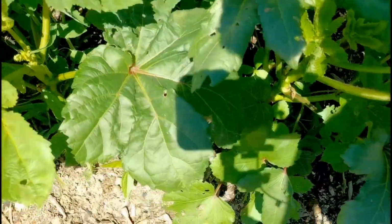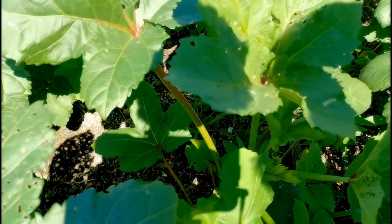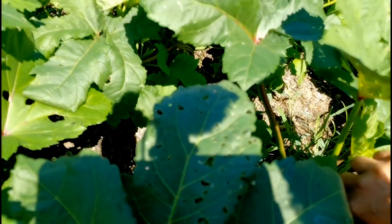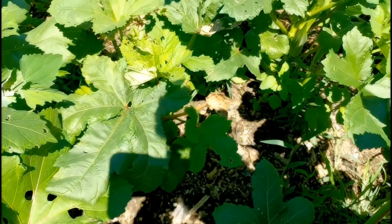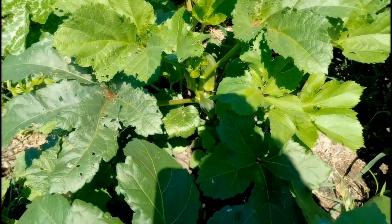Anything else? Okra. Oh man, we got mites all over the okra. Oh my god, okra needs picked too. You can see it over there. Alright, we gotta get our buckets.